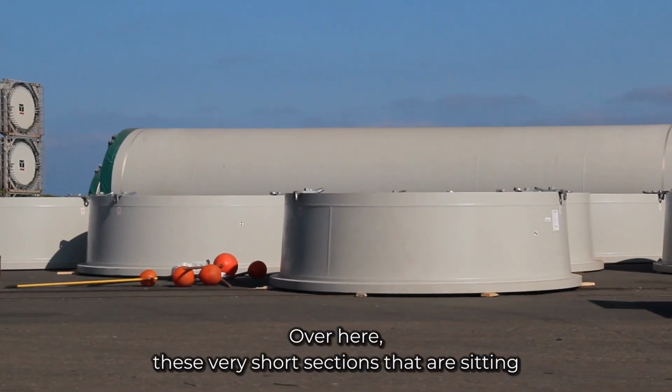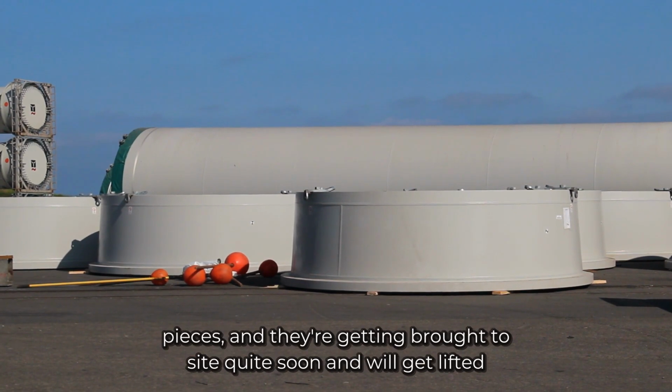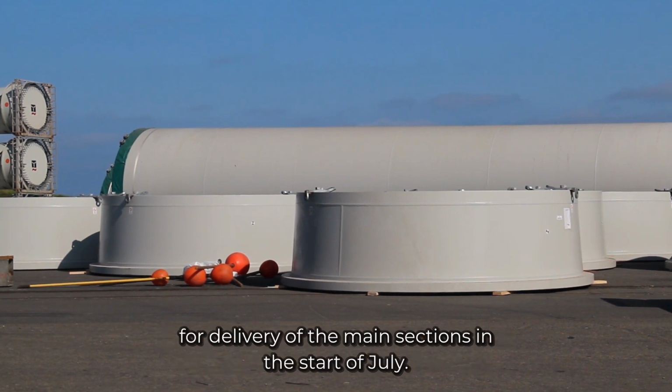Over here, these very short sections that are sitting upright are called the S5s. So these are the kind of transition pieces, and they're getting brought to site quite soon, and will get lifted into place on the foundation and then grouted in, so that they'll be ready for delivery of the main sections in the start of July.